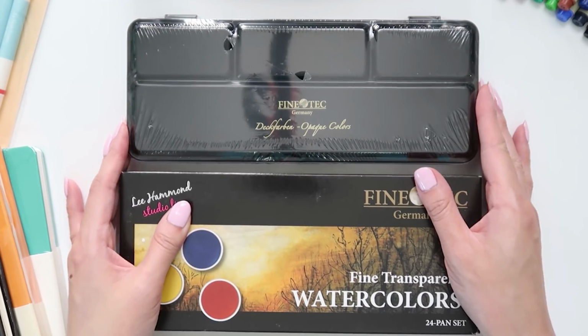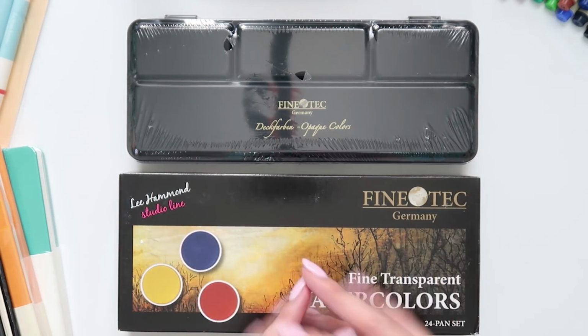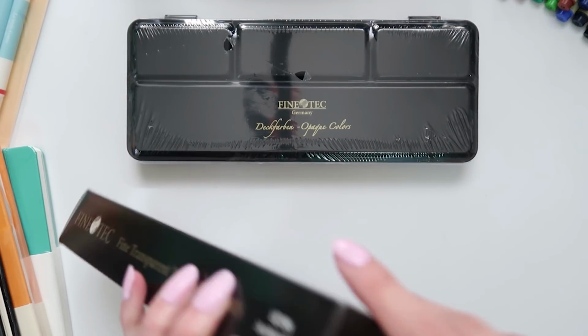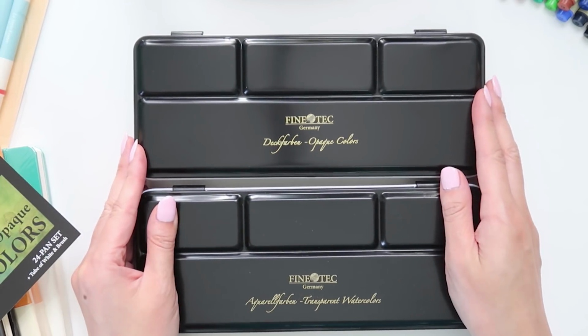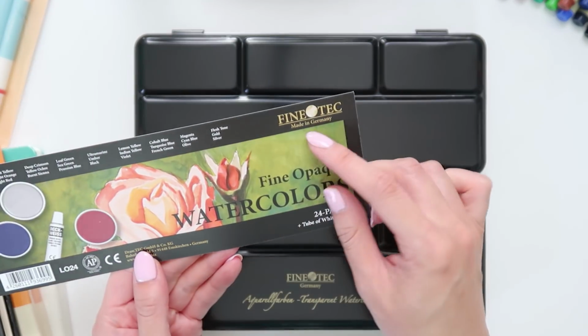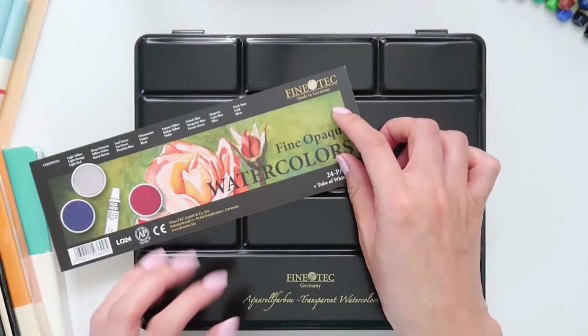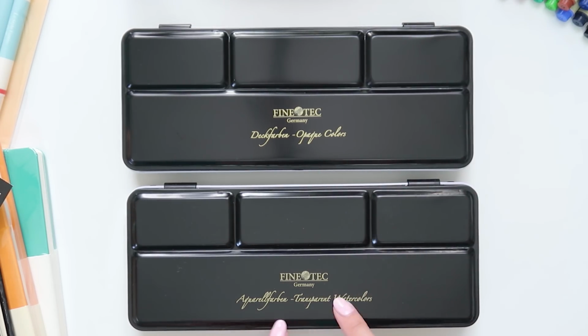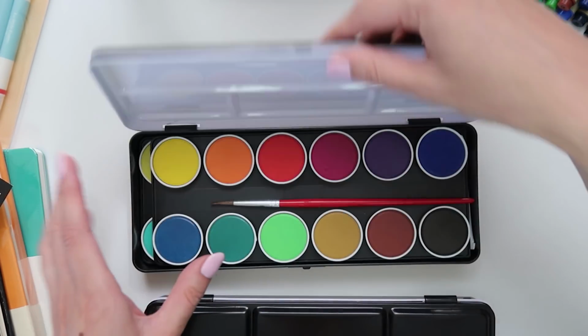And the last 2 things I got were 2 watercolor sets, because I needed more watercolors, obviously. I'm gonna quickly open these up so I can show you the difference. So I don't think I've ever tried watercolors from this company before. They are called Fintech, made in Germany. They're 2 sets, but they're different types of watercolors. So this is the more opaque colors, and this is the more transparent. I will quickly just open these up.